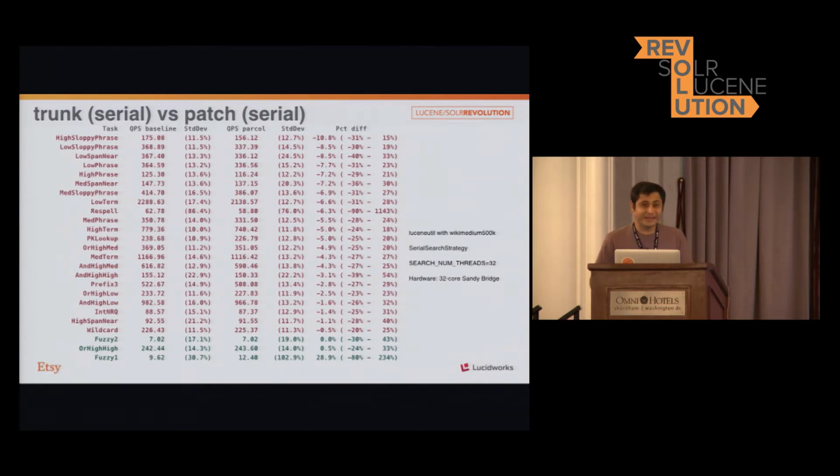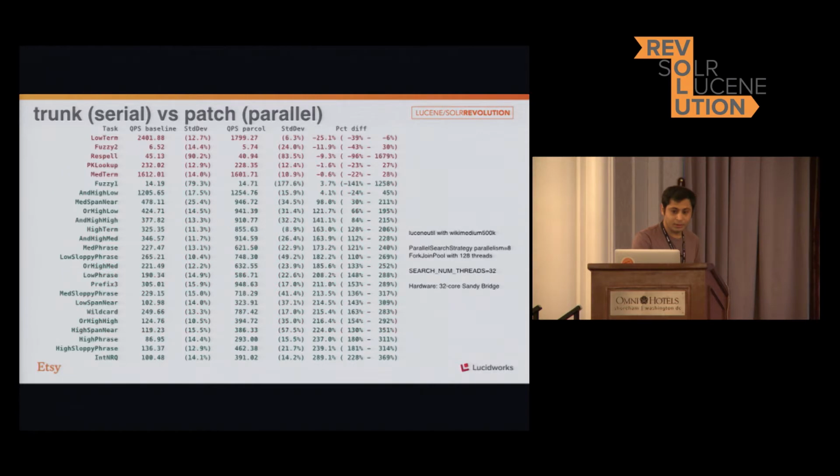In the serial case right now, where you're comparing the current trunk with the serial search strategy with this patch, there appears to be a small penalty. Some of the time it's faster, actually, but on average it appears to be maybe 10% slower. I'm not sure if this penalty is real. Now, when you actually use the parallel search strategy, that's when you start to see really big wins. For most queries, it's 2 to 3 times faster. It's terrific.